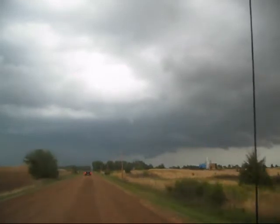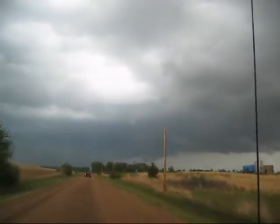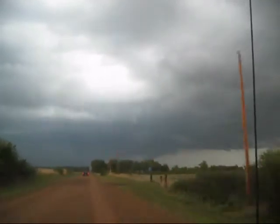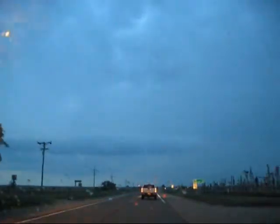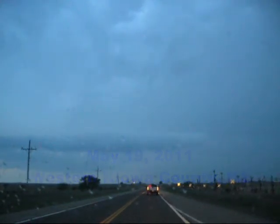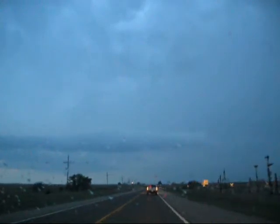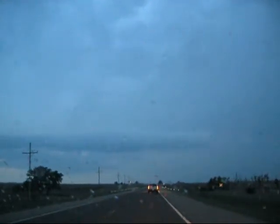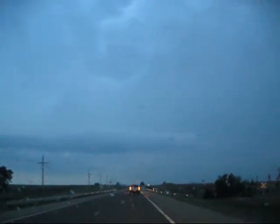Because it's a little bit more unstable the further north you go, it gets more unstable. Headed westbound. You never seen this? Pretty cool stuff.